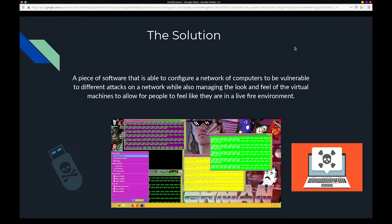Now, why this is innovative is because you have people that need to learn how to defend a network, and if they want to learn how to defend a network, they can simply run this piece of code on a virtual machine, and it will configure it to be very vulnerable and configure it with simulated pieces of malware that sit inside the environment, and they will have to go in and get that stuff off of the computer.